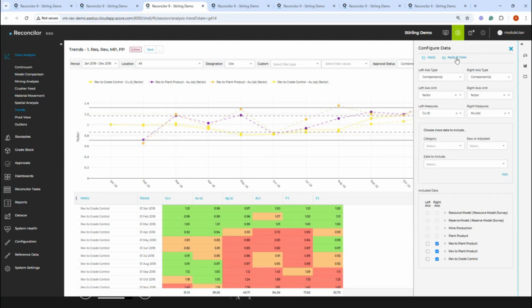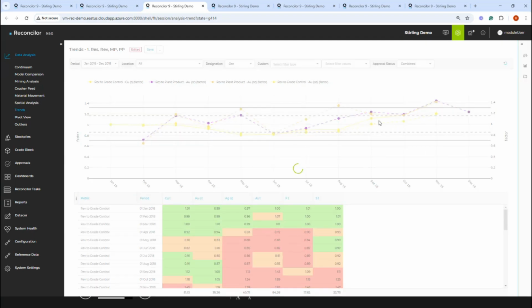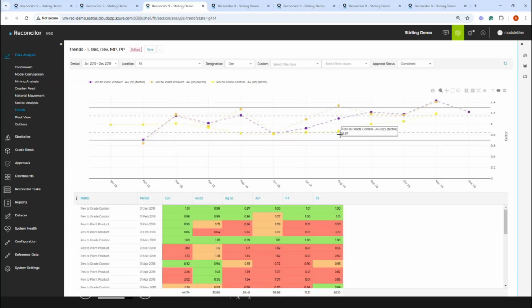Should have turned that one off. But it's the yellow dotted line, and that's my reserve model to my grade control model over time. So it does dip a little bit, actually. I wasn't expecting that around May to August. Yeah, so there are the modifying factors, obviously, between the reserve model and the grade control model, whether that is dilution that's been built in. But hopefully that gives you an idea of how easy it is to generate these numbers once the data has been imported.